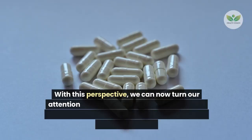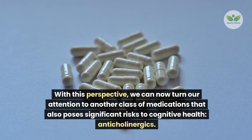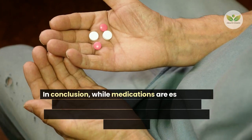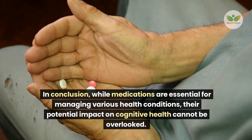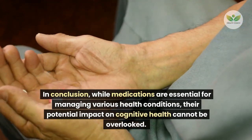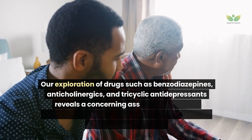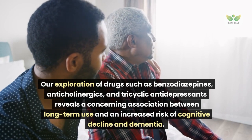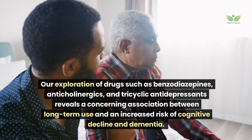With this perspective, we can now turn our attention to another class of medications that also poses significant risks to cognitive health: anticholinergics. In conclusion, while medications are essential for managing various health conditions, their potential impact on cognitive health cannot be overlooked. Our exploration of drugs such as benzodiazepines, anticholinergics, and tricyclic antidepressants reveals a concerning association between long-term use and an increased risk of cognitive decline and dementia.